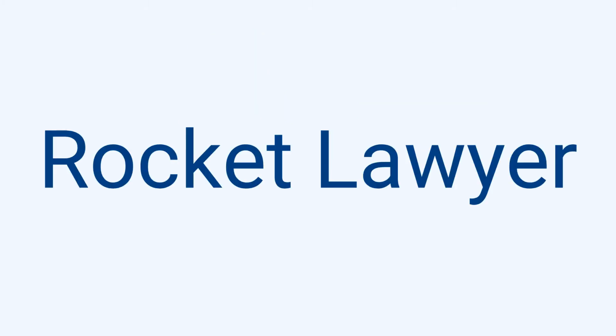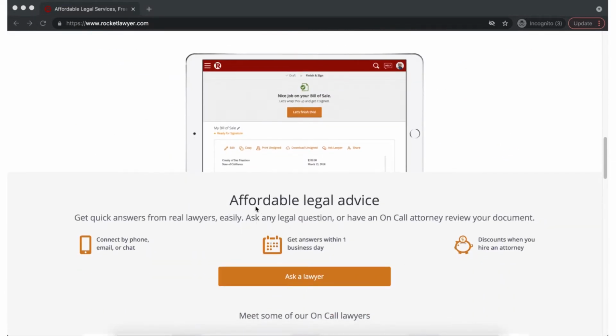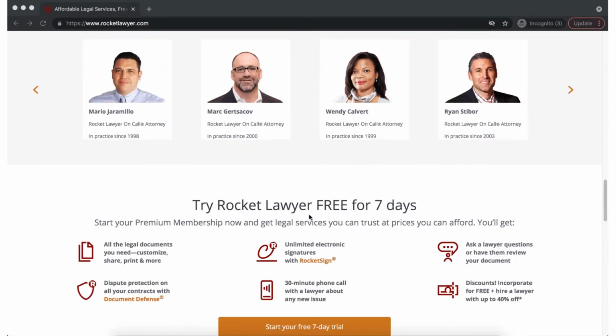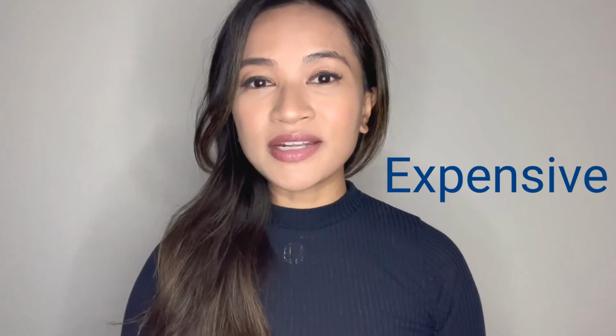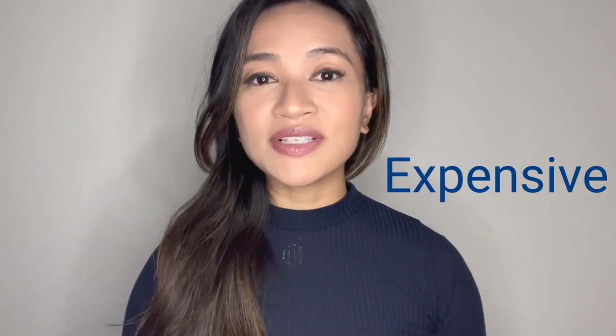The first one is Rocket Lawyer. The pros of Rocket Lawyer are custom legal contracts and documents. You gain access to legal advice. You can sign up for a free 7-day trial to test out their services. The cons of Rocket Lawyer are monthly membership is pricier than its competitors, and without a membership, you'll have to pay for each individual service and document.